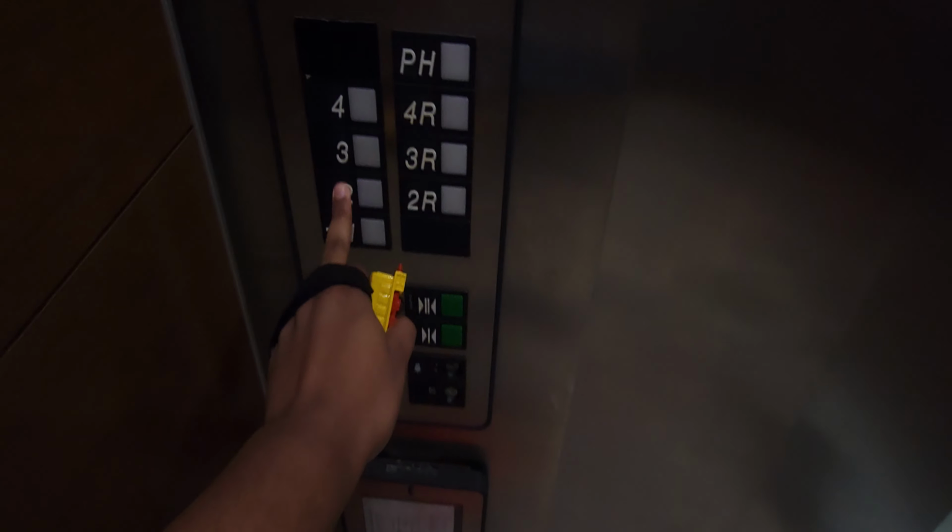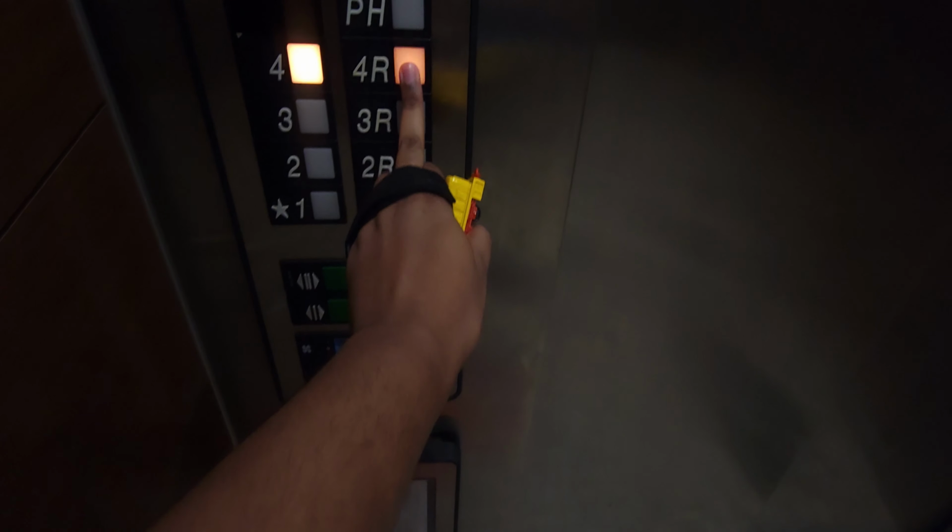It's a Delaware elevator. Ooh, it has a rear door in there. Penthouse is locked. We go to 4. 4. 2.